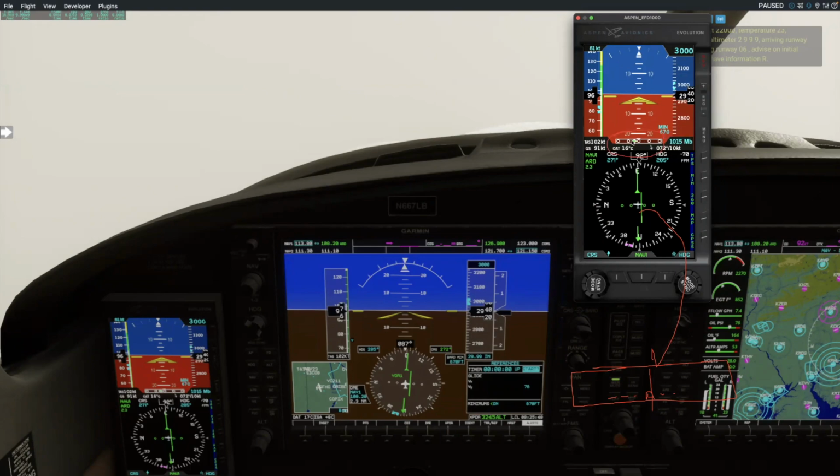I guess this means in this case that I need to go right, because it has some sort of reverse sensing. Because the bar here is telling me that the VOR is to the right, and here it is pointing to the left. I don't know why that would be the case, but there should not be any reverse sensing, because it's feeding off an HSI.